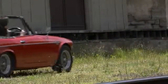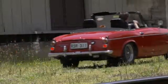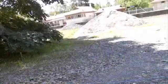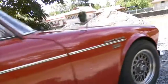For starters, the car had a top speed in excess of 200 kilometres per hour, or just over 125 miles an hour. Pretty quick for its day, and much faster than the British roadsters it was competing against.